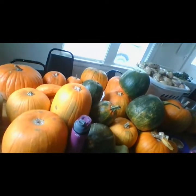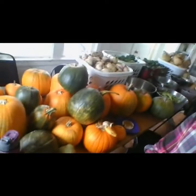So we have these pumpkins. Remember we did the big pumpkin harvest before? This is not those pumpkins. We preserved all those pumpkins before. This is what I had left on my shelf from before. So this is not the same as the other pumpkins. We preserved those. We got, I think, over 100 quarts plus powder plus a bunch of stuff in the freezer. These are completely different pumpkins.